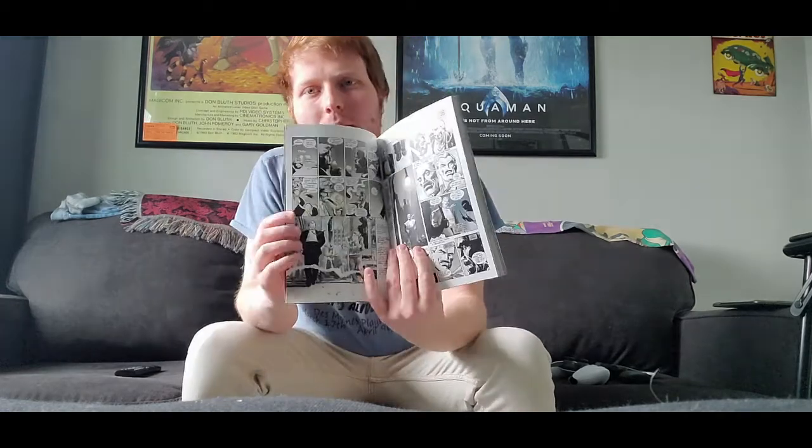The art by Frank Miller, this is probably some of his best personal art. His art got more and more interesting, to say the least, as he got older. I think this is probably peak Frank Miller, besides maybe some Daredevil stuff. And this is the way the panels are laid out, the way that the colors are done, the way the expressions are made.